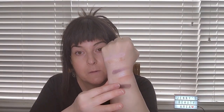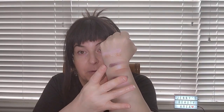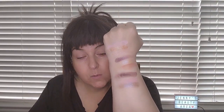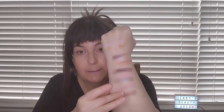Love those colors. And then we have the color Haze right there, a nice plummy color. Then we have Shell, a darker pink color. And then we have this beautiful color called Ripple. Oh my god, that is definitely a beautiful color, definitely. And then we have Breeze, which is another beautiful pink color. And then a more neutral color called Urchin, another mauve.